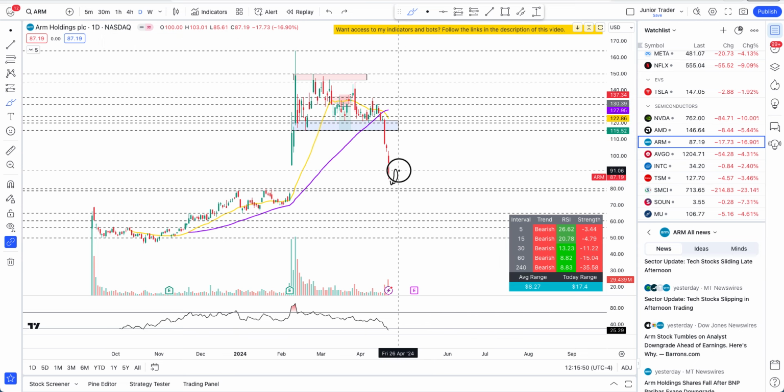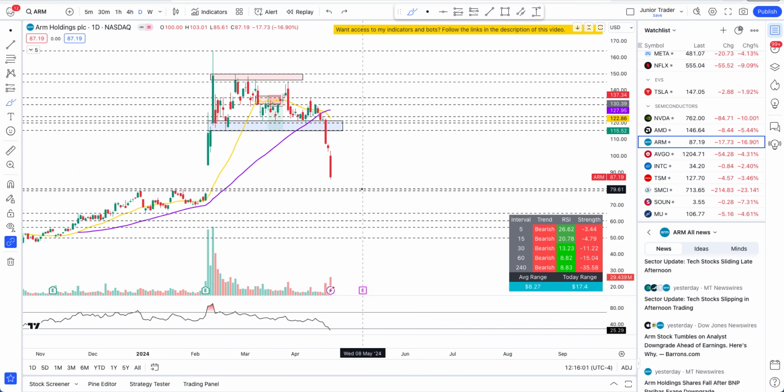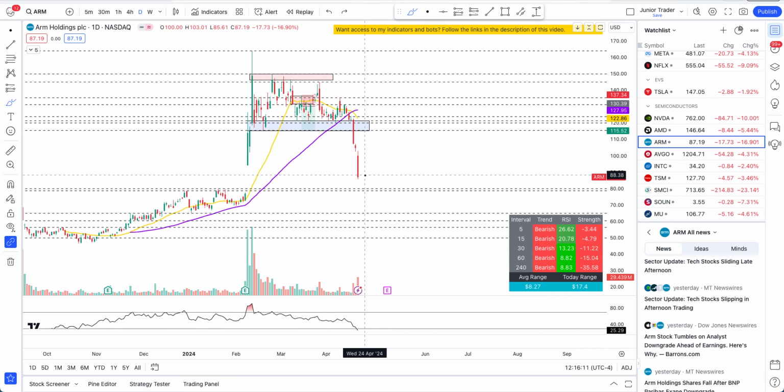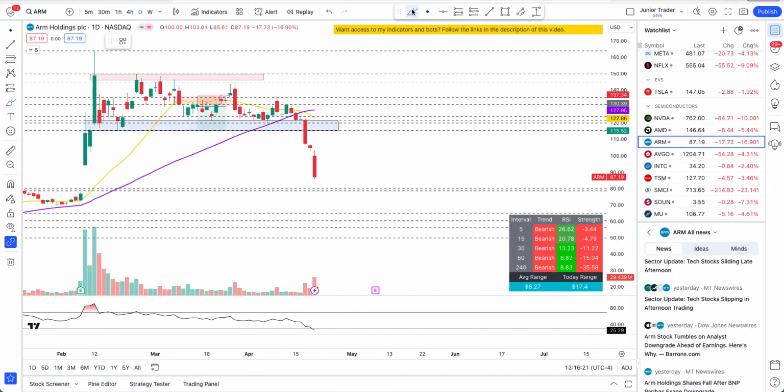You have to see a structure form of a double bottom at least, or an inverted head and shoulders. These are the two most important structures at around $80 you would want to see, and then you can expect some upside. But as I said, intraday and based on the time frame you are trading, I'm still saying this is way ahead, guys. This is not even a building scenario right now. Okay, I'm just giving you the if this happens. If any bullish sentiment has to come, you have to watch at $80.